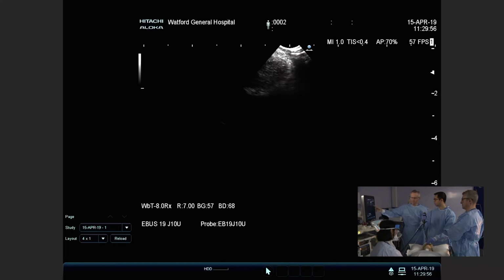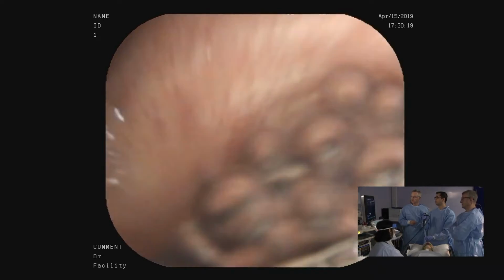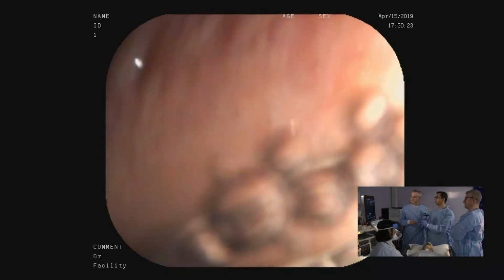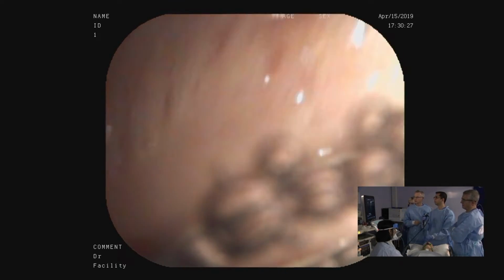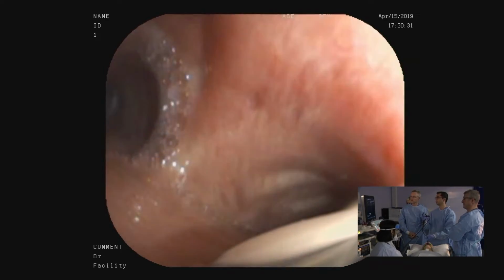And this is the same node that we were looking at on the other side. Indeed. So landmark number 5, as per the combined statement that I talked about, is 10R. Sorry, I'm just trying to clear up the view. Lots of bubbles, a little bit of mucus, perhaps. That's better.